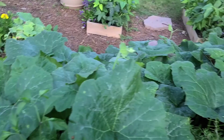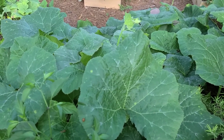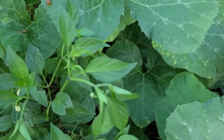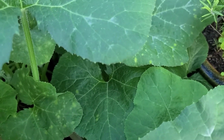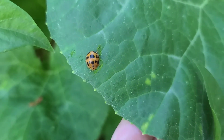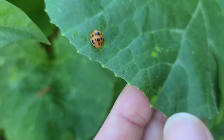One of the things that I wanted to talk to you guys about is pests. I know we're in the height of summer and it's humid, and so we've got a lot of stuff going on here, but I see this question come up a lot about ladybugs. Now, ladybugs are beneficial. However, these things are not ladybugs. They are Asian lady beetles.